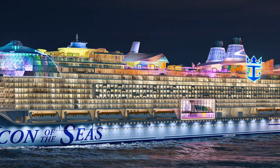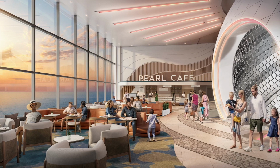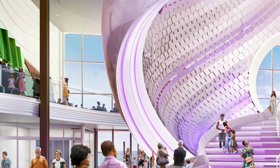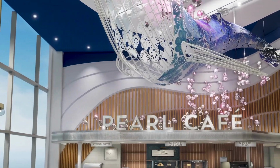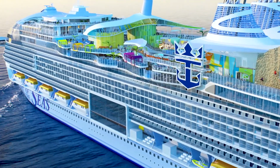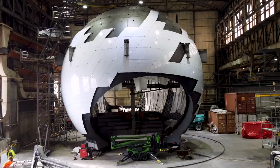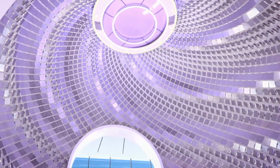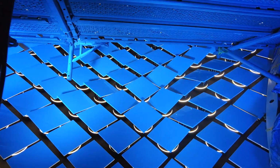The first sight anyone will see are incredible ocean views. We're talking floor-to-ceiling views, and it's a first for Royal Promenade. That alone is a feat for the engineers, naval architects, and designers. It required structural changes and creative solutions. The result? A 3-deck high sphere called the Pearl. It's more than meets the eye, too.